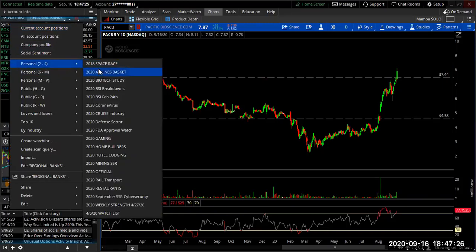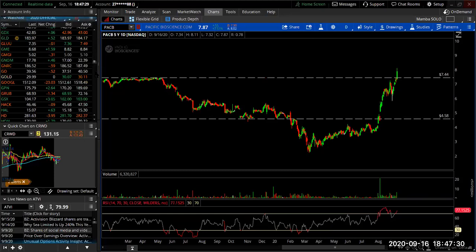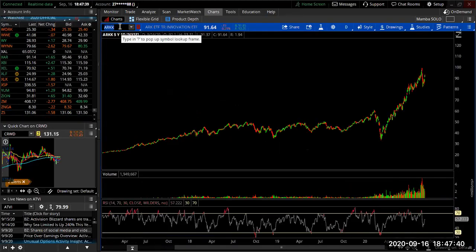And I keep baskets of stocks. That's what we have to do. You keep a basket of stocks to where you can just kind of go through and pay attention to it. And one of the things that I just got into is ARKK. That's Kathy Wood, the same thing that most talking about, ARK Invest.